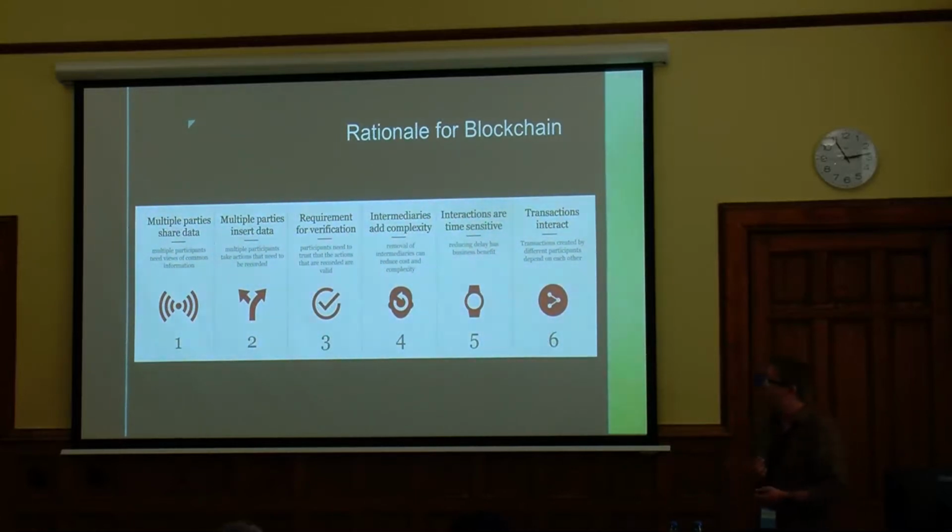So we typically look to the likes of these, and if the majority of these are ticked in terms of meeting your criteria, then yes, we would say that blockchain is a viable option in terms of evaluating a tech stack for whatever you're actually trying to solve.